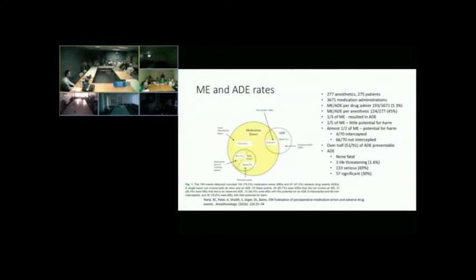They found that the rate of medication error, or administration error, or adverse drug events per drug administration was around 5.3%, and that per anesthetic is around 45%, or close to 1 in 2. Around 1/3 of these, or this subgroup here, of medication errors resulted in an adverse drug event. 1/5, which is the part that's not double overlapped, resulted in little potential for harm. But almost half of the medication errors had the potential for harm. That's in this circle here.